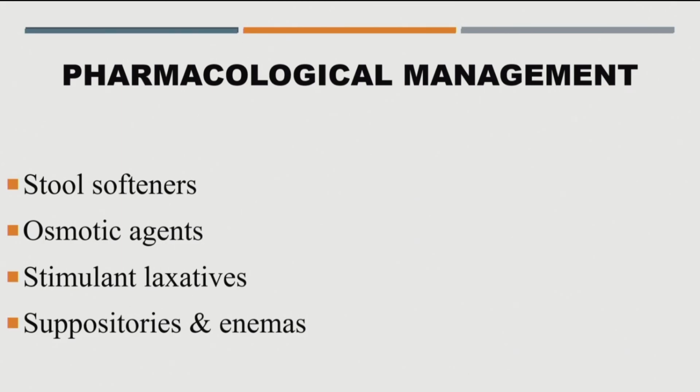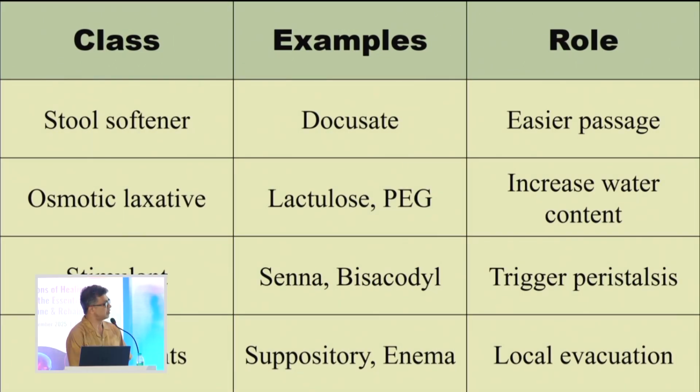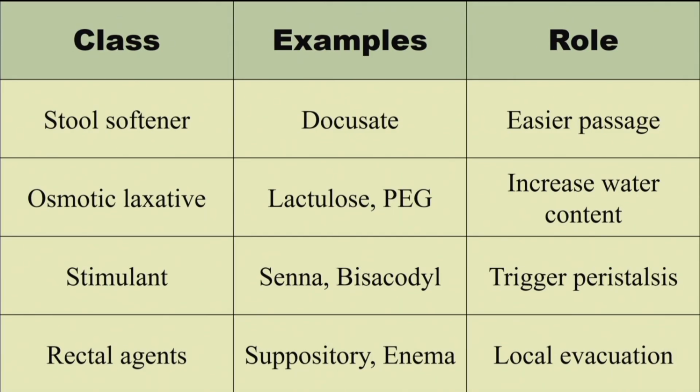Now, pharmacological management. These are the points I can just run you through. But again, there are a number of drugs mentioned here, and we need to know the role of them. So for a stool softener, how does it work? It's just an easier transition. Laxatives increase the water content.